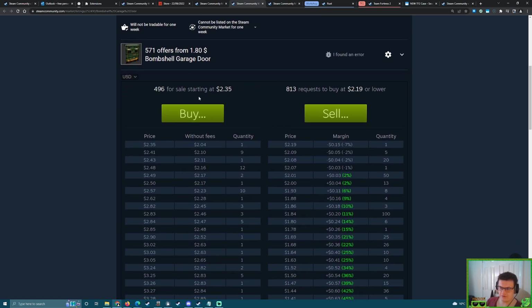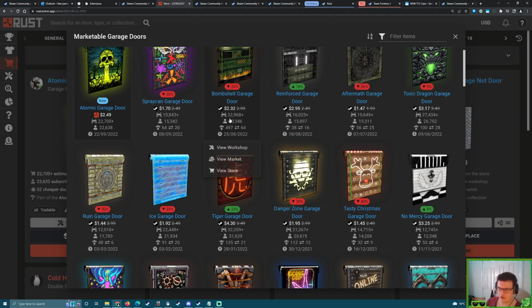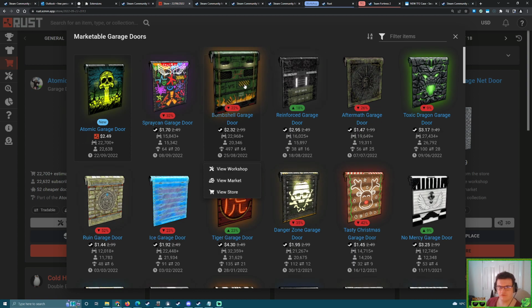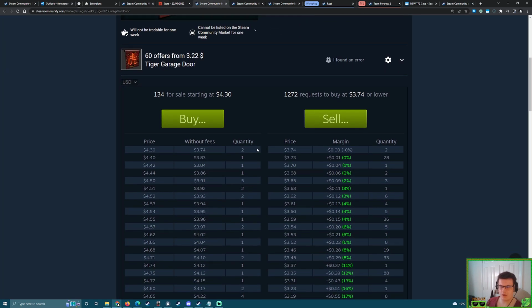So right now, this has almost 500 quantity on the Steam market. Where did that come from? And it is weird, because in comparison, this only sold almost 23,000 sales. Tiger Garage Door sold over 32,000 sales at $3.49, a higher price. Yet for some strange reason, Tiger Garage Door only has 134 in the market. Huh. It's weird, isn't it?